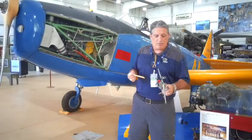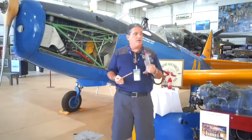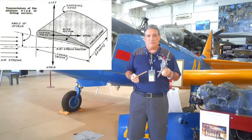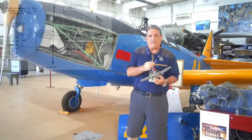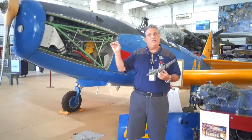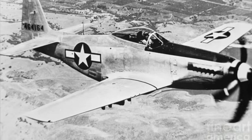Now, for the kids at home, I'm going to tell you about something. We're going to talk about this wing loading. I want you to go and look up what wing loading is. We're not going to spend a lot of time on it, but the wing loading on this airplane is now getting very similar to the low-wing aircraft that these guys are going to fly as they move into more and more complex airplanes.